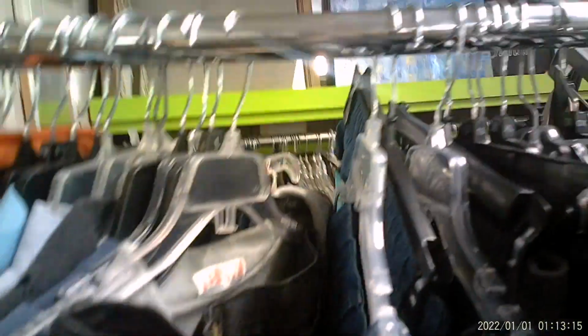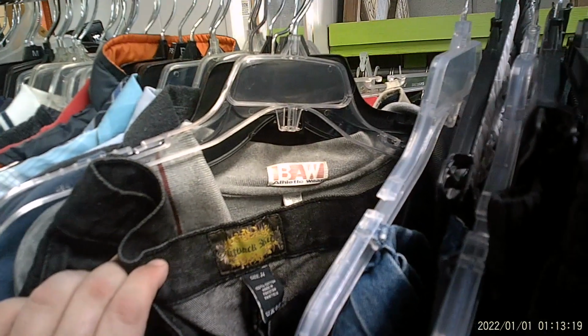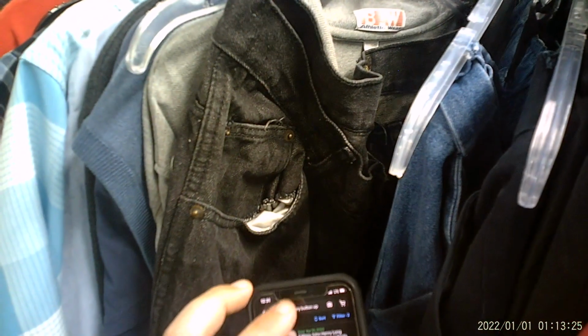It was an interesting brand. I think I ended up comping that one out. I really enjoyed the design on the back pockets, but turned out to be really just nothing worthwhile.